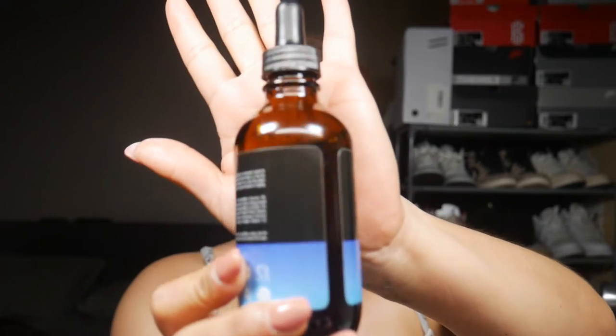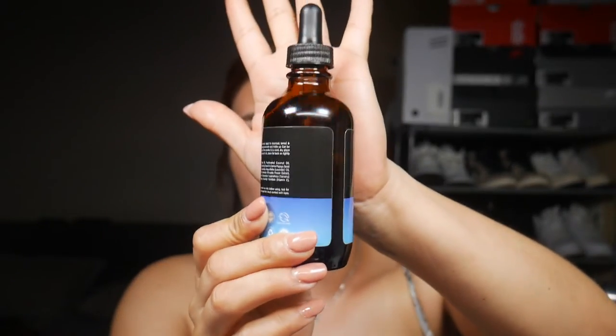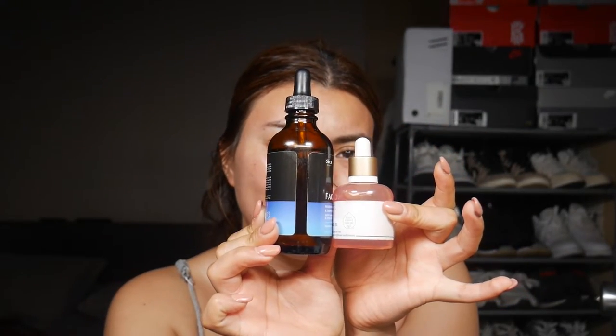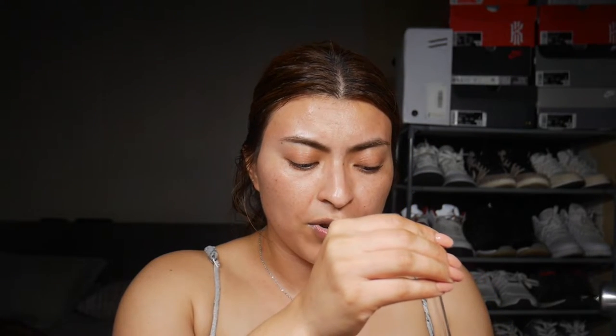It hasn't broken me out, and I bought this like 2 months ago, and look at how much I've already used. This is a humongous bottle. I will link it down below. This is 4 fluid ounces compared to this $72 one, which is only 1 fluid ounce. You guys see the difference? But this is more for hydrating, so don't expect this to visibly firm or do anything like that.